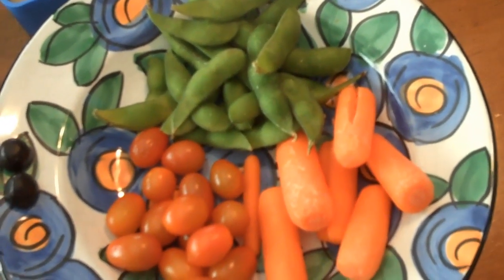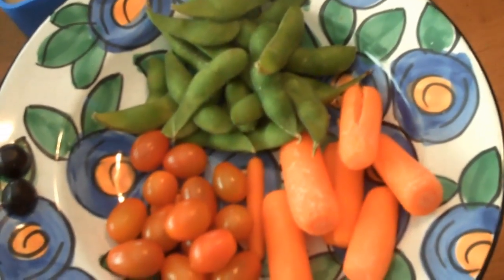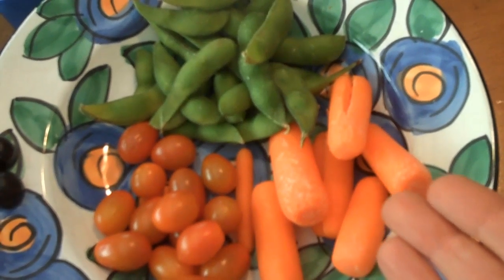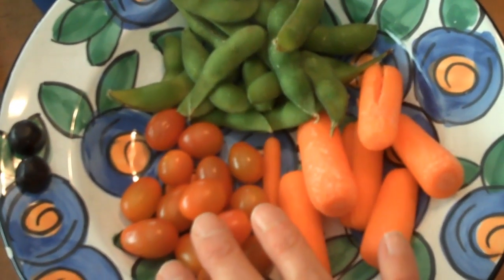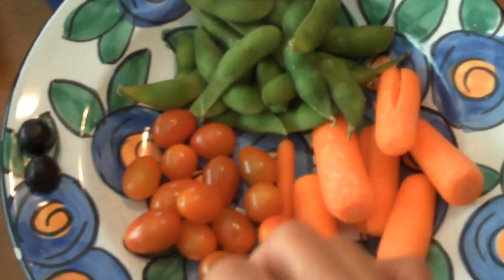And again, if it's carrots every single day, then it's carrots every day. But at least you're showing your children that yes, we have vegetables at every meal. So I just put Max's favorite options here. I put his carrots, edamame, and his cherry tomatoes, which he absolutely loves. He will literally eat handfuls.